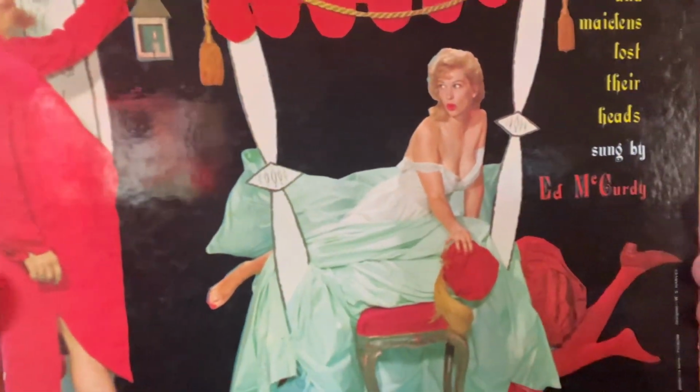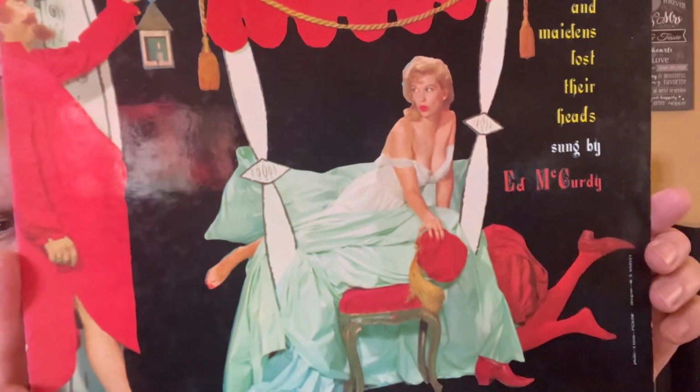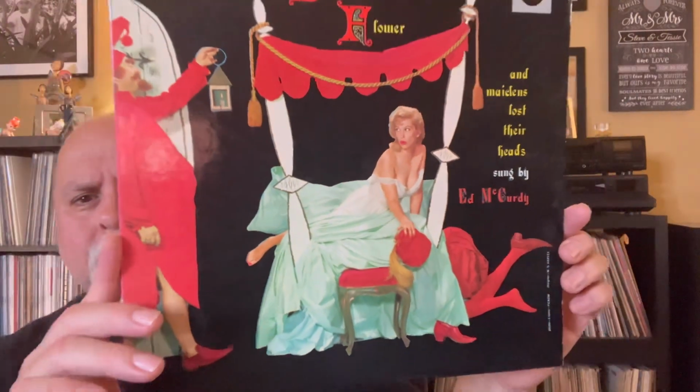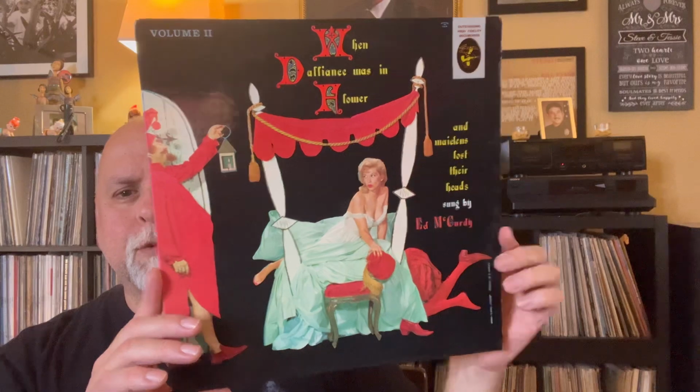I love how back then they kind of left something to the imagination. Nowadays it's just let it all out, man. I mean, yeah. So anyways, this was a really cool little find that I just dug the cover for. And the record's in great condition too, if I ever want to listen to it. But that was it. That's what I found this time around, and I'm pretty pleased.